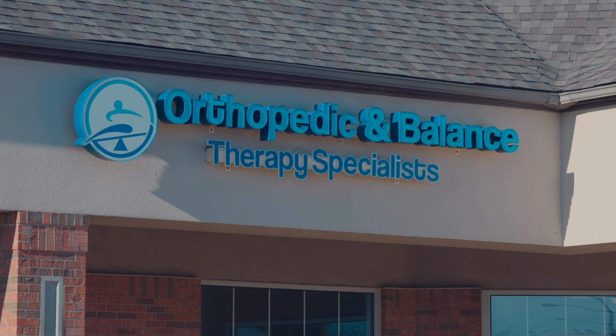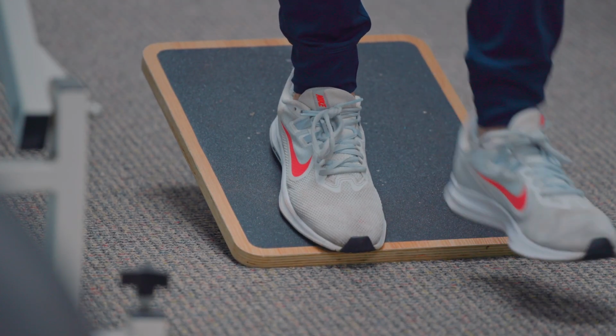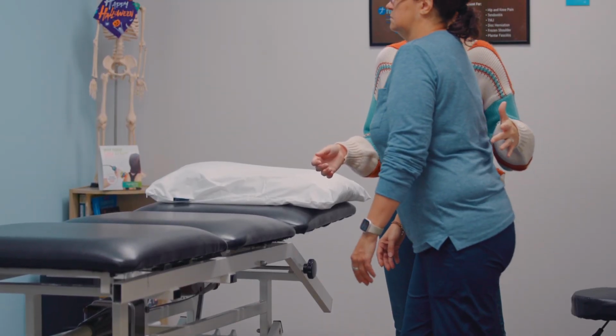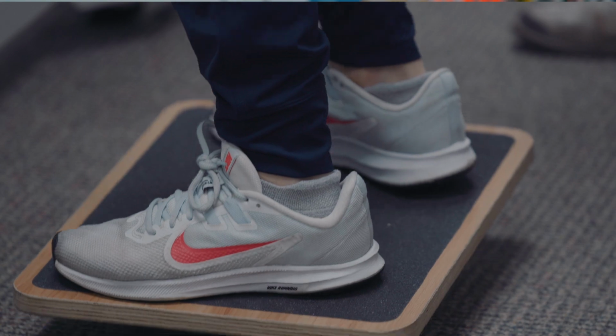So here at Orthopedic Imbalance, we specialize in vestibular imbalance patients. Vestibular patients can come from a whole host of different things. There are central origin issues, which mean they stem from the brain and the spinal cord. There's peripheral vestibular issues, meaning usually an inner ear dysfunction or disorder. And then balance in general can come from all sorts of things.